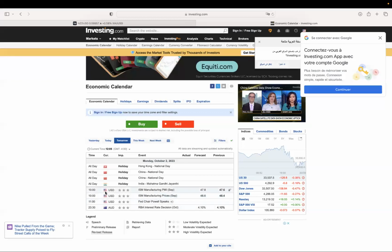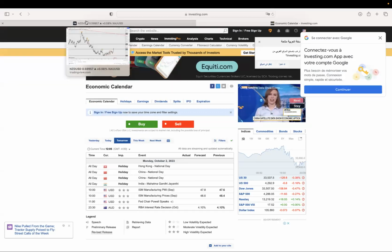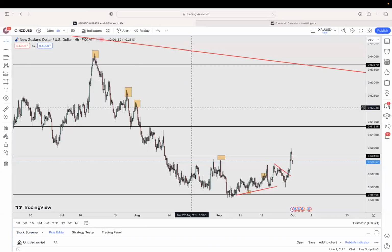So we're gonna have some volatility with the US dollar, especially with the Powell talk, the speech with the Fed. And then we're going to have news with the AUD pair. So tomorrow is going to be a very interesting day of trading because of a lot of volatility. So when there are those news, I would be patient. All the pairs related to USD, I will wait, and even AUD.